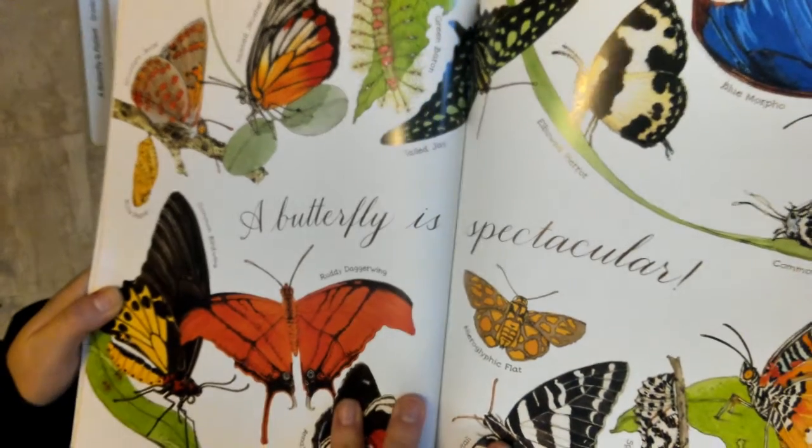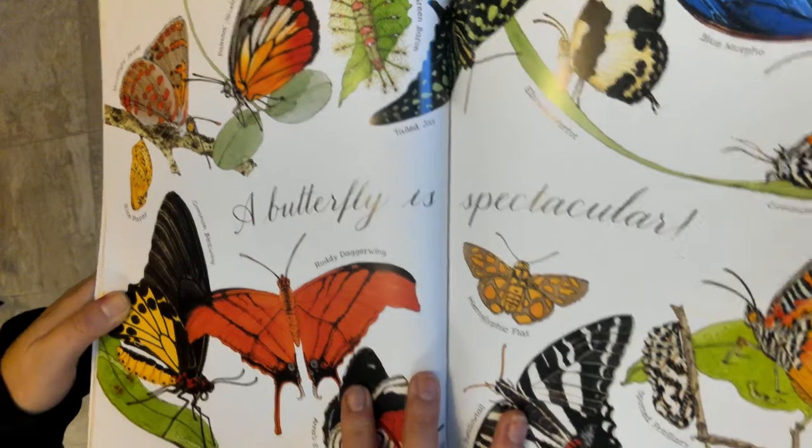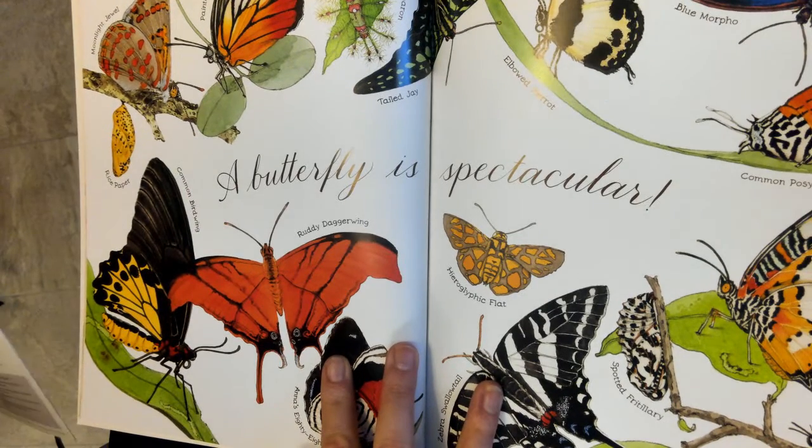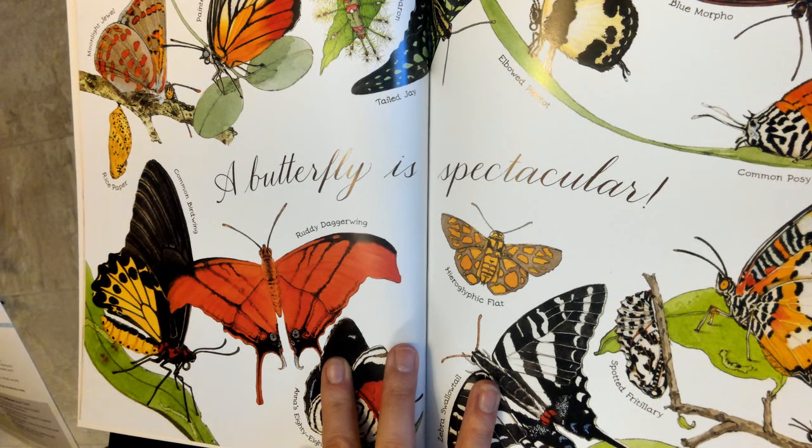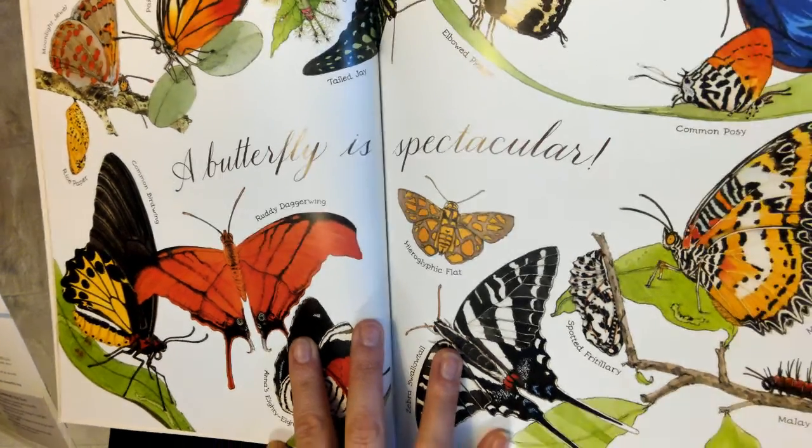A butterfly is spectacular. So there's not much print on these two pages. What do you think that is? Why do you think that is? Do the pictures give enough information to support the big idea that butterflies are spectacular?